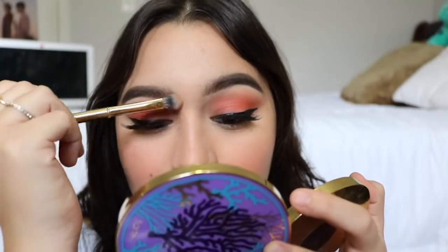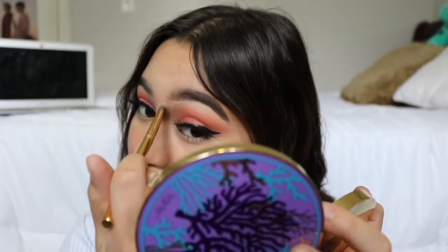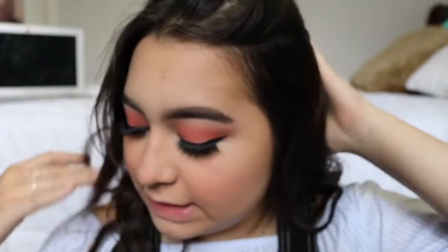I didn't contour my nose! I was like, oh my gosh, why does my nose look so flat? My not anymore flat nose. Anyways, now that you look sunburnt, that's what I'm about to call it. Cool.